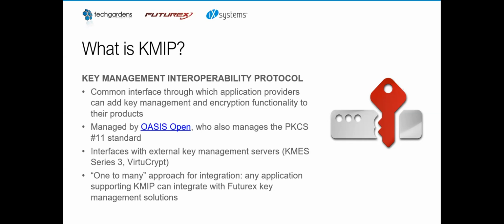Futurex has been in business for more than 40 years now, and being a hardware security module manufacturer ourselves, as well as cryptographic compliance and software solutions that complement that, it's a great fit for us to be able to combine our solutions with the iXsystems solution and integration with Techgardens to provide this type of security, the next level of security, if you will.